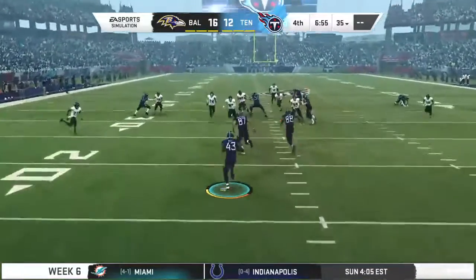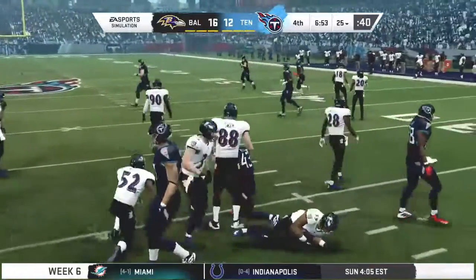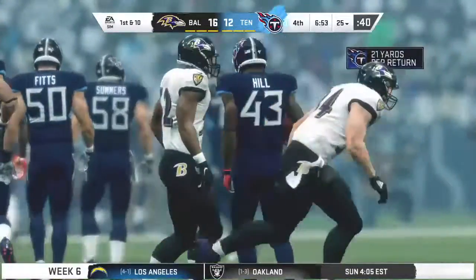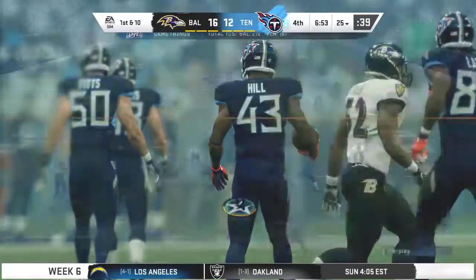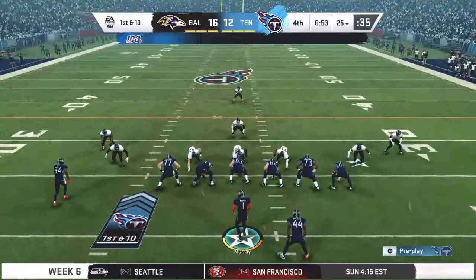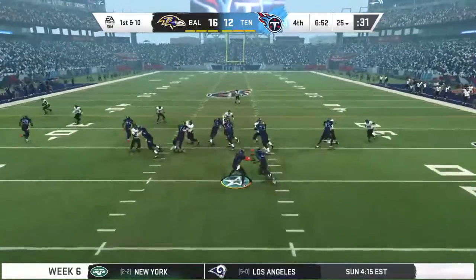This is taken at his 4. And not a bad return here. He gets it out to the 25-yard line. The Titans offense set to begin the drive. And they had compiled a pretty long drive last time. Unfortunately, though, it ended with no points after the missed field goal.